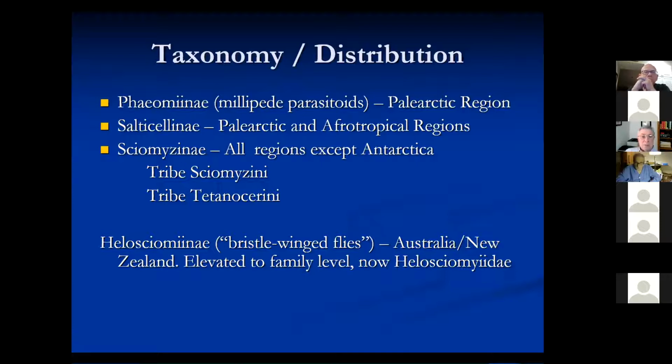The Oriental region is the least known. So there used to be 4 subfamilies. Now there are 3 because the Sciomyzidae of Australia and New Zealand, cladistic phylogenetic evidence showed that they were separated so far that they were elevated to family level. So now we're left with Sciomyzidae, which are distantly related to but are in the Sciomyzids. They don't parasitize snails, slugs, or clams. They are millipede parasitoids. Saltacellae are palearctic and afrotropical, which leaves us in the Western Hemisphere with just Sciomyzidae, and that's divided into 2 tribes.